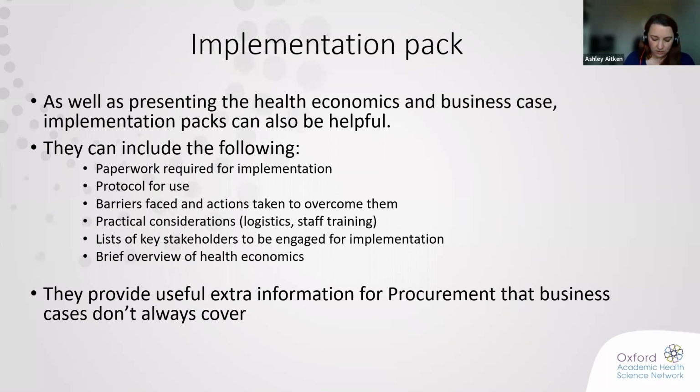So they look at all the paperwork that's required for implementation. So any sign-off paperwork you've needed, things like that. Protocol for its use, the barriers faced as part of implementation and the actions that you took to overcome them. Practical considerations like the logistics, like moving kit around the hospital, things like that, staff training, list of key stakeholders to be engaged for implementation, and a brief overview of the health economics.